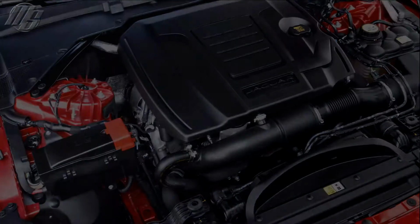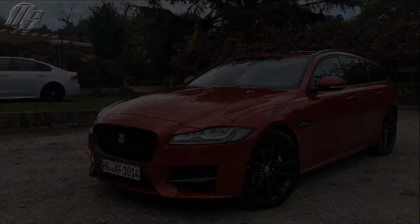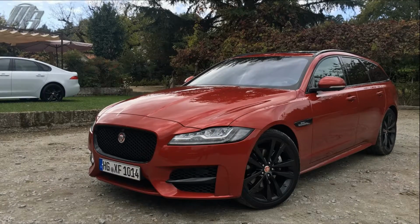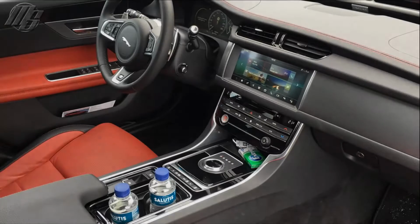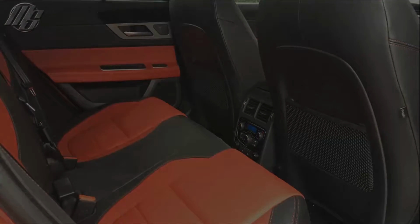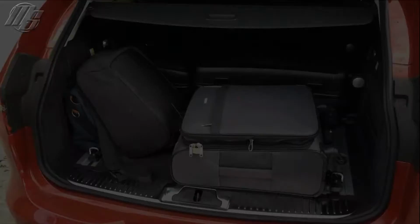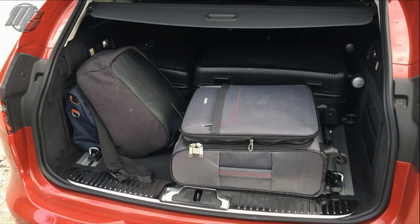Unlike a dual-clutch gearbox, which has a tendency to be fiddly and unpredictable at low speeds, this ZF 8-speed automatic works in harmony with this great engine to deliver smiles. It's no land speed record holder, but it can be relied on for overtaking and getting away from the line in a hurry. One of its downsides is that it barely makes a sound.